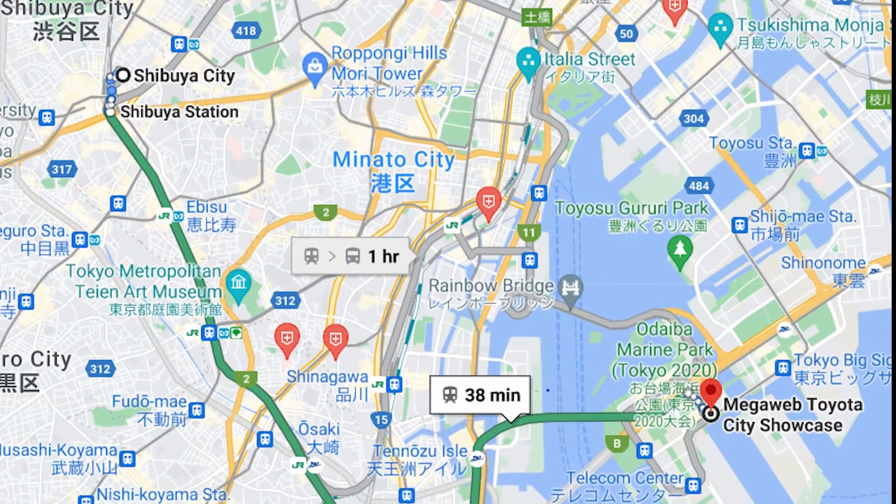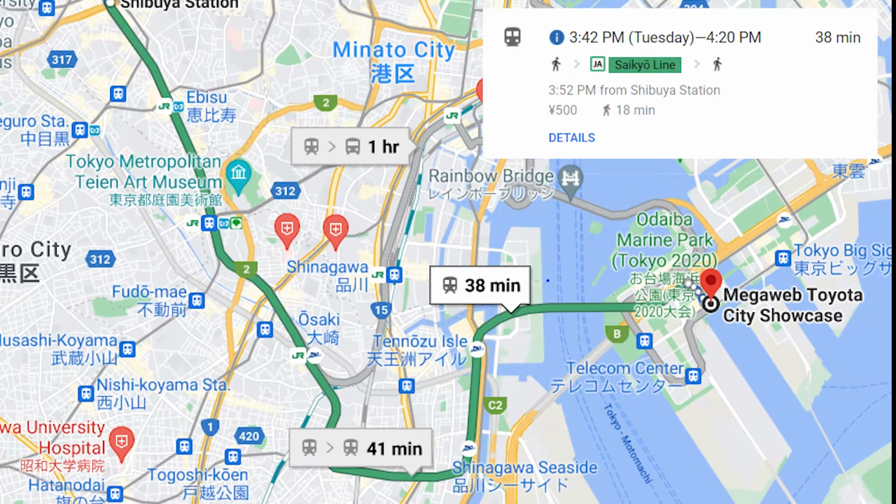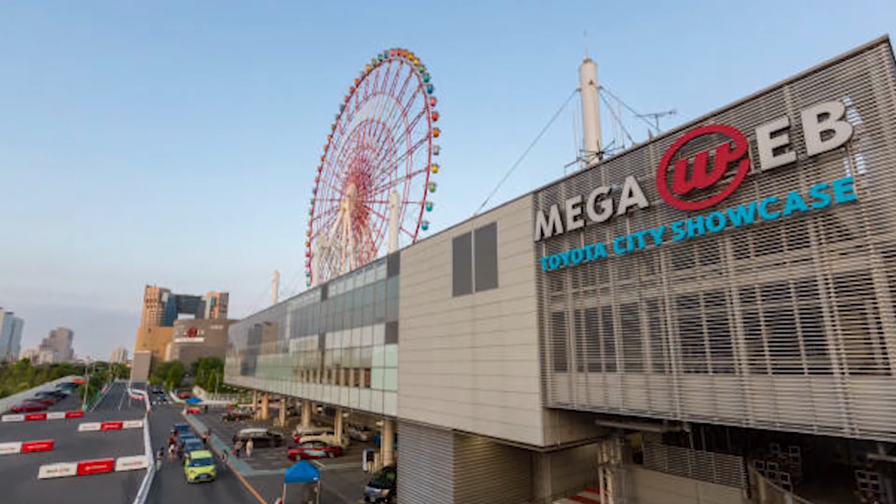So the first place is the Tokyo Toyota Megaweb, which is Toyota's largest car showroom in the whole world, and being home of Toyota, it's quite a big place. Including the walk from Shibuya, it only takes about 35 minutes, and that includes 1 train journey. And you'll know you're in the right place because on top of the Toyota building there is a massive Ferris wheel which you can see for miles.